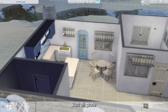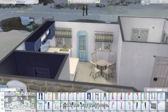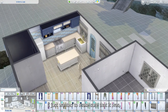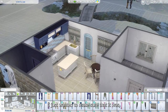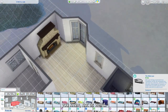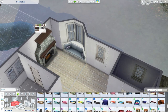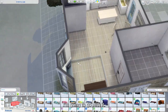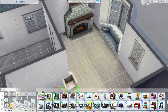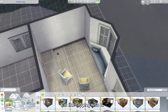But yeah, here I am just alt-placing some of the curtains because the way they were fitting on the window was super weird, so I just wanted to make sure it was not as weird. I don't know what I mean by weird, but I'm gonna go with it. Also make those windows in the back corner where that window seat is a lot smaller, just because the window seat is clipping with it.